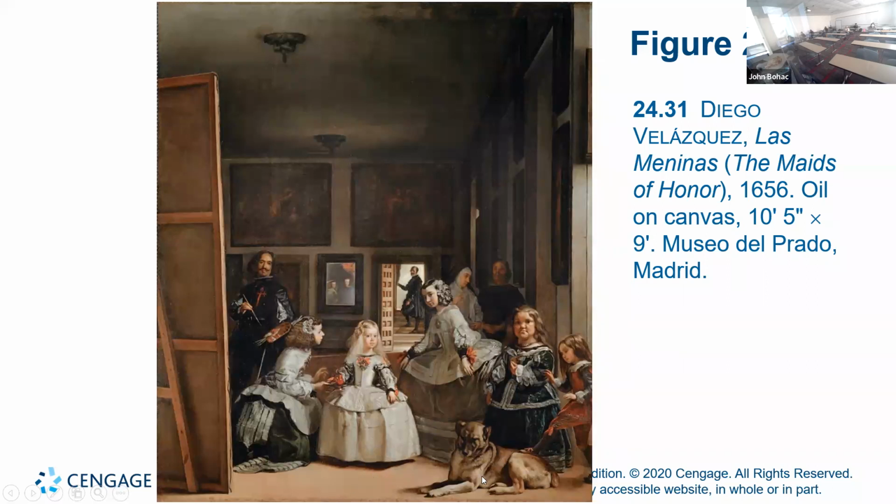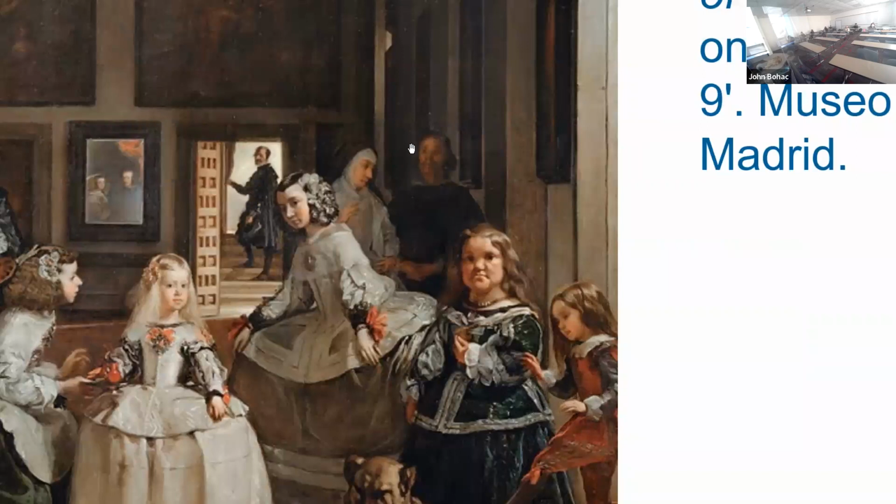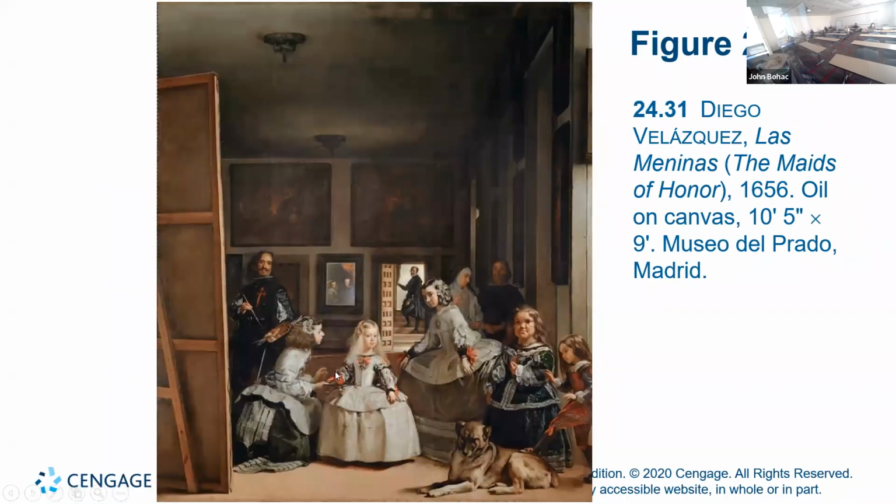The dog, and somebody back here, we think maybe the king. We have a nun, and we don't know who that figure is, but there's the sister, and even the royal court would have their own clergy right there. But at any rate, this was seen as kind of an optical jigsaw puzzle, if you will, that you don't know exactly where you're standing, and is the king and queen standing in our space, or is, you know, just different kinds of ways to read this.